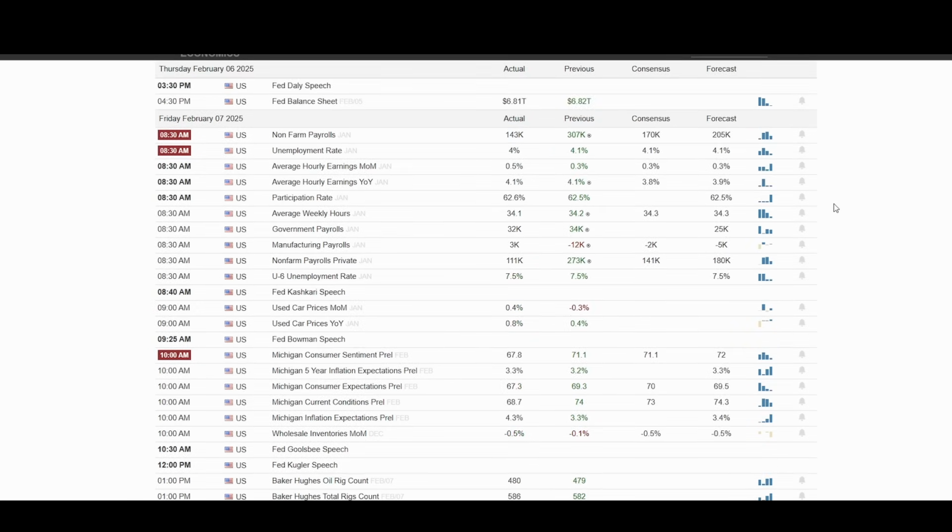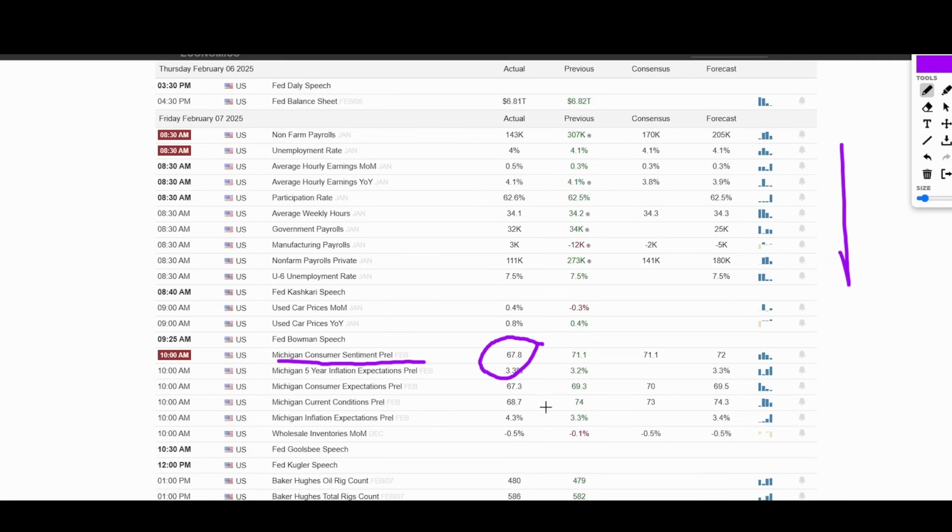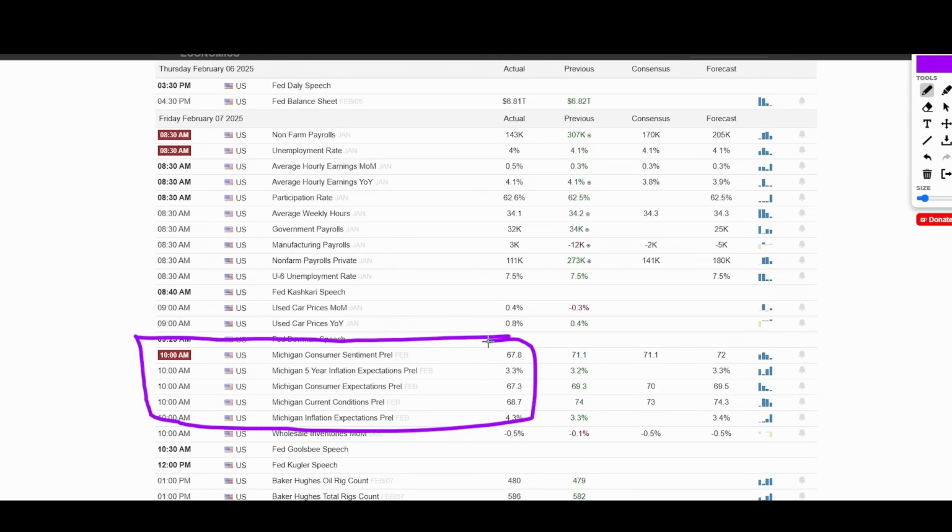And then the market had that freak out on these two readings, the inflation expectations and the consumer sentiment. Consumer sentiment dropped significantly and inflation expectations, look at this, went up significantly from 3.4% to 4.3%. Now, speaking frankly, this kind of data, sentiment, inflation expectations, doesn't really matter. It was used as an excuse to pull back from resistance. Totally fine with me.